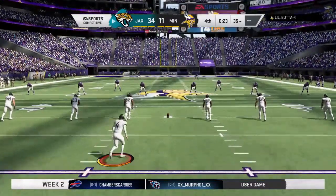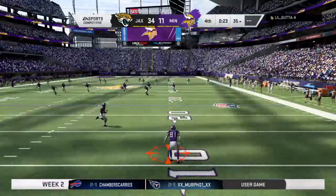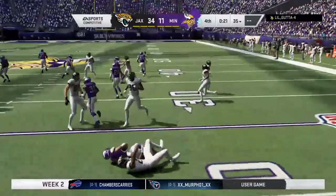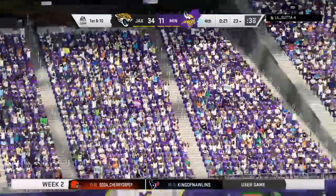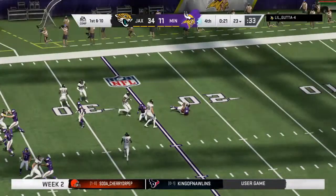I like Phillip Rivers, baby. I got him out of free agency. I got him out of free agency too. And he got superstar ability. I'll take him. And he'll get across the 20 before he's brought down at about the 23-yard line. 34-11.